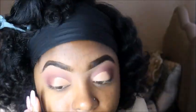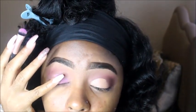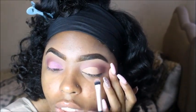Now that my crease is cut, I'm gonna go into this color, guys, and I'm just gonna pack that all over the lid. Why is it not smooth? It's really patchy.